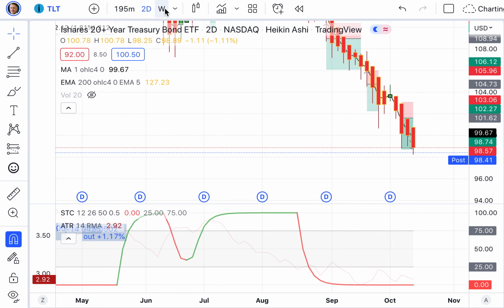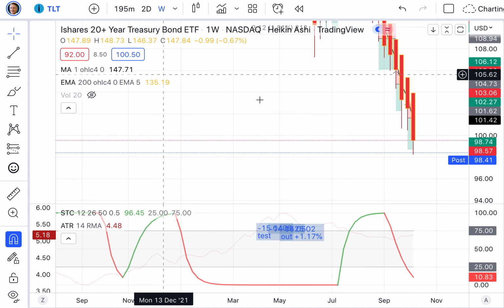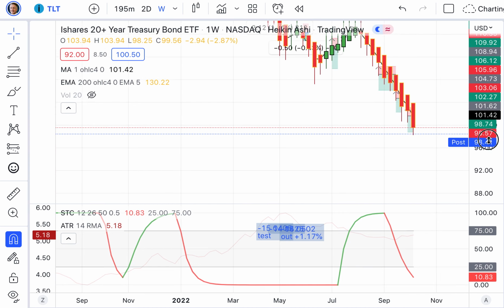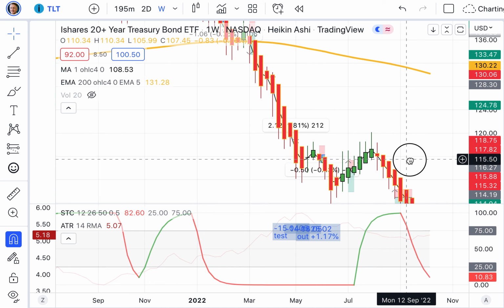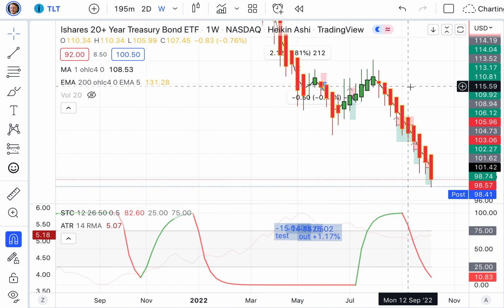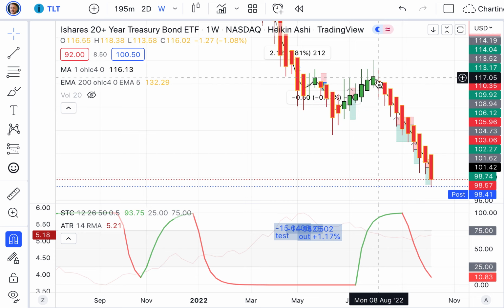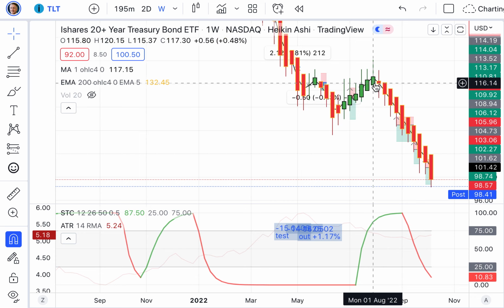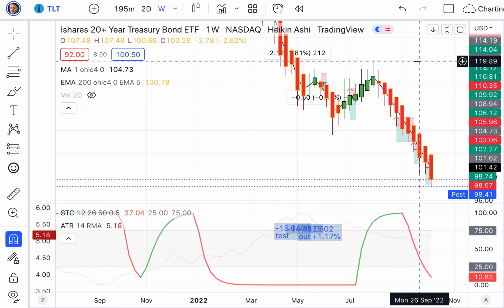We look at bonds, of course, the 2-day still negative on the STC, as is the weekly. And of course, bonds are so low. Look at that 200 EMA, how far down they are below that. Bonds have been sucking wind for a while. They had several weeks of up movement until that stopped at the beginning of August, and all you see is red candles going down. And of course, we've had a couple of good trades off those red down candles.